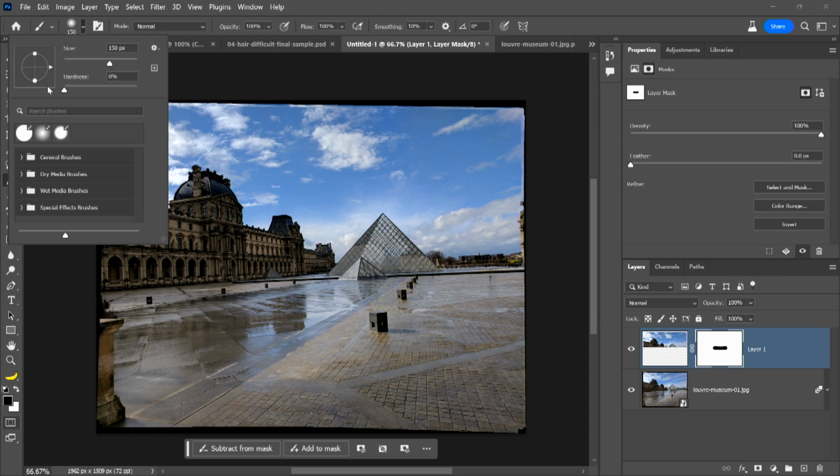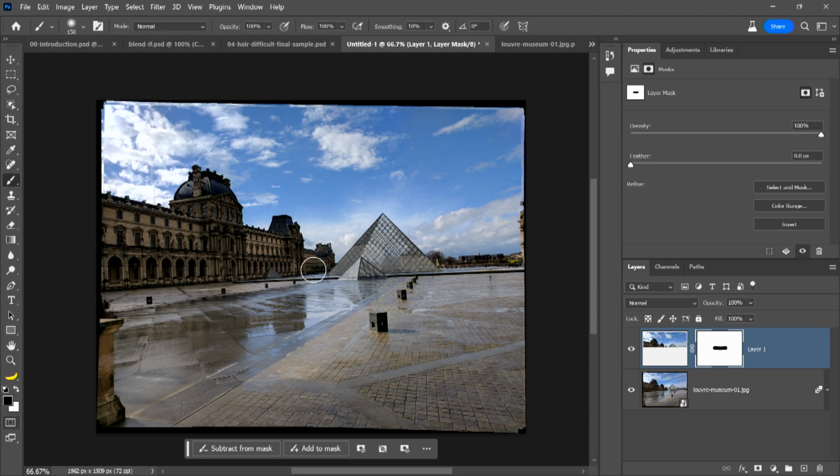I'm using the drop down, but you could also use the shift and the bracket keys to increase or decrease the brush hardness, which is usually what I do. And there you go. I now have a photo without the people there.